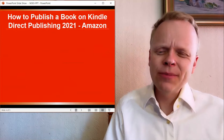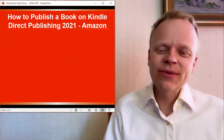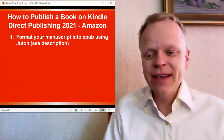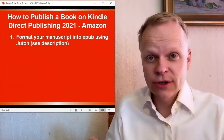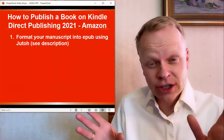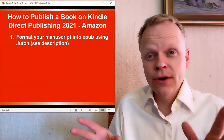So how to publish a book on Amazon on Kindle Direct Publishing 2021? Well, the key is, the first thing you're going to need to do is format your manuscript into an EPUB. Now that's a new change in 2021. Before, it needed to be a MOBI file, but no longer the case.